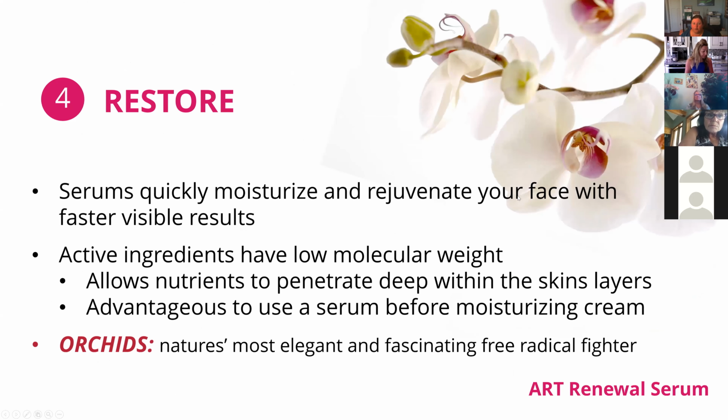So after we tone, now we restore. Serums quickly moisturize and rejuvenate your face with faster visible results. Active ingredients have low molecular weight, which allows nutrients to penetrate deep within the skin layers. It's like when you burn yourself: people think putting what you burnt underwater is going to help your skin. It actually just touches the top layer, where your brain thinks this is helping.